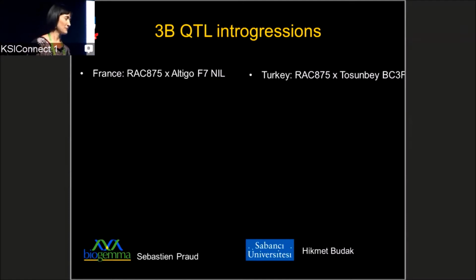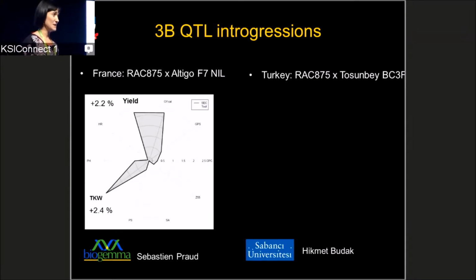I got these results only a few days ago, so I don't have the full description yet. But what I have already is the first year of field trial in Castelnaudary in the south of France, where they only did the non-irrigated, so rain-fed, environment.